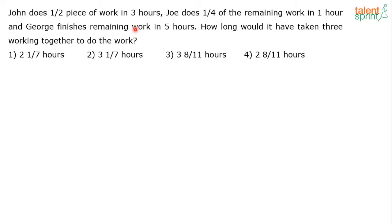10 more seconds and then we'll take up the solution. It's a very simple question. All you have to do is find out the independent times required for each one of them and then see how much time is required if all 3 of them work together. Sajid has also got option 1. So there's some competition for those who have got option 4. Sajid also says it should be option 1, 2 1 by 7 hours. So is it 2 1 by 7 or 2 8 by 11? Chandini Priya has also got option 1. Good. So tough competition. Option 1 versus option 4.